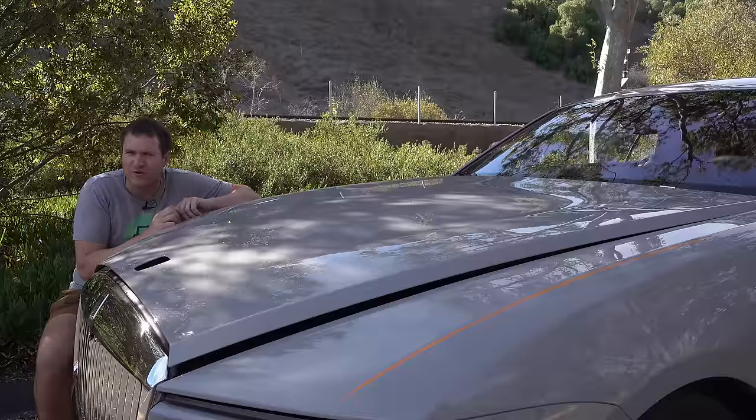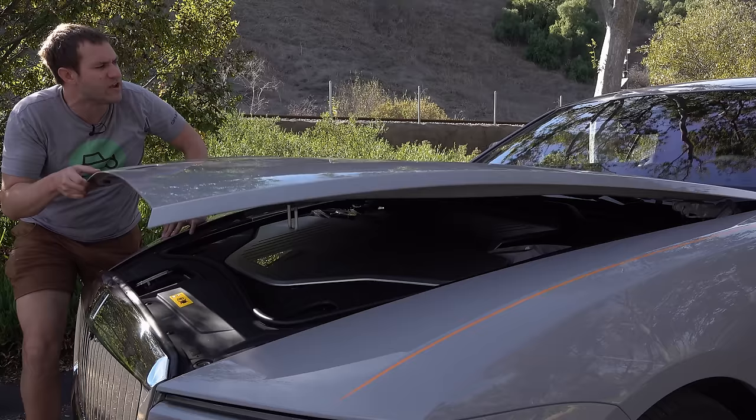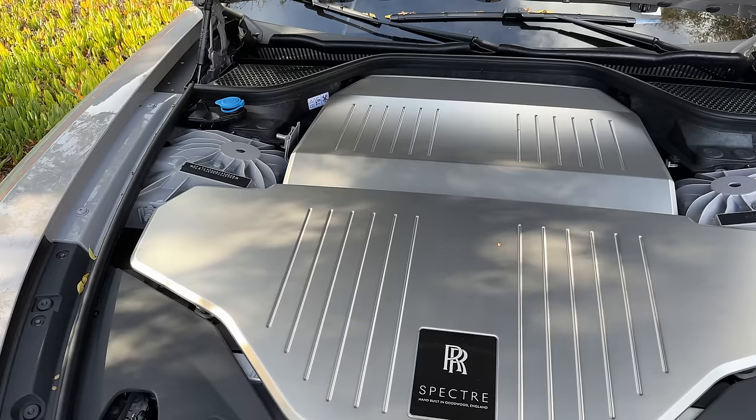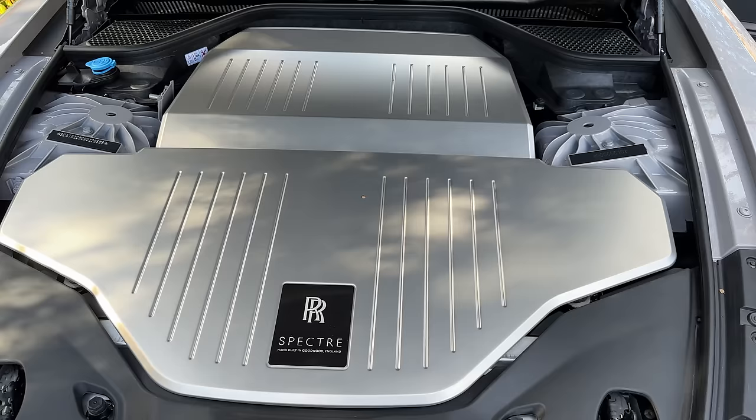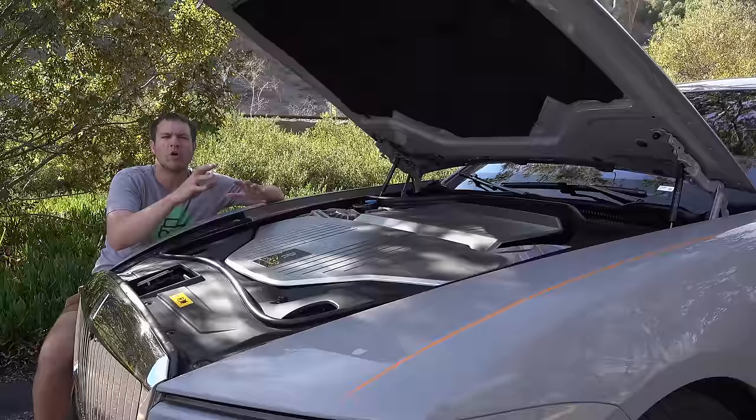But anyway, opening up the hood. Once you've got it unlatched, you just lift it open and you discover there is a massive silver panel under here. There is no engine. There is no front trunk. You don't have any extra storage up here. Instead, a massive, elegant, actually, silver panel that just reminds you, you're a Rolls-Royce owner. Don't open your own hood. We can take care of that for you.